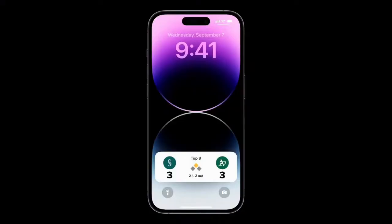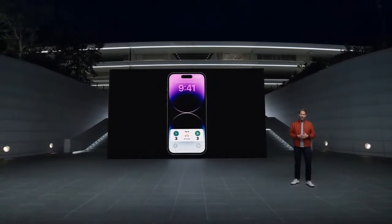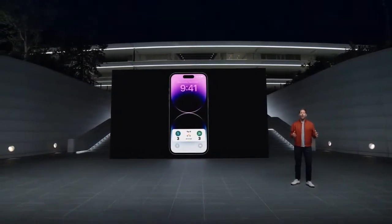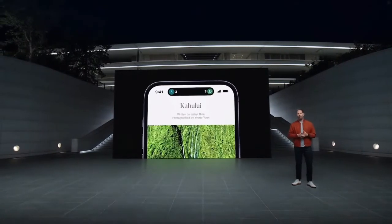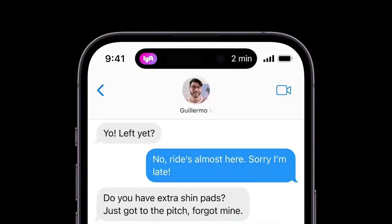We've designed Live Activities, a new feature on the iOS 16 Lock Screen, to work seamlessly with the Dynamic Island, including support for third-party apps. So you can keep track of what's happening from anywhere on iPhone, like following a baseball game without needing to leave the app you're in, or not missing the Lyft ride while texting friends.